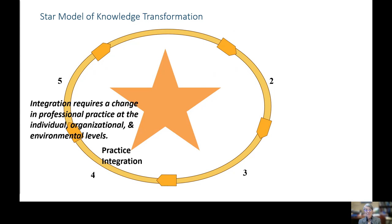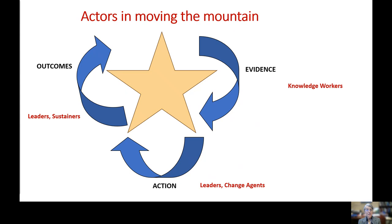Now you see where the leadership comes in. So let's look at the actors that are involved in moving that mountain. Well, first of all, from point one, two to point three, we employ knowledge workers. We want the people who are scientists connected with clinicians to translate that to point three of the clinical recommendations for us to take action on. And then at that point, leaders and change agents pick up the recommendations and move it into implementation and sustainment. So there are the actors in moving the mountain.